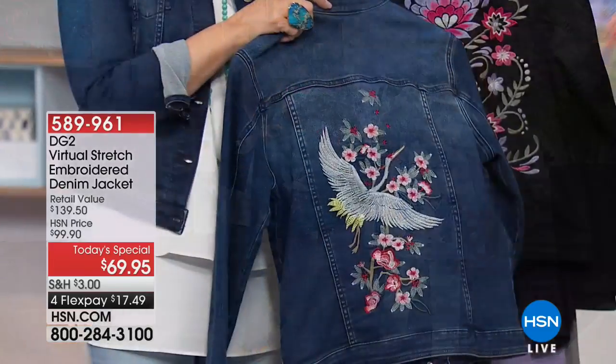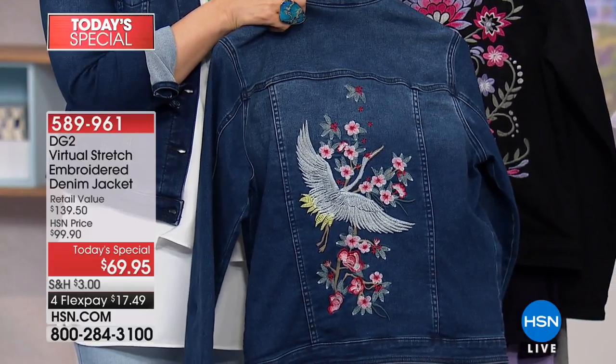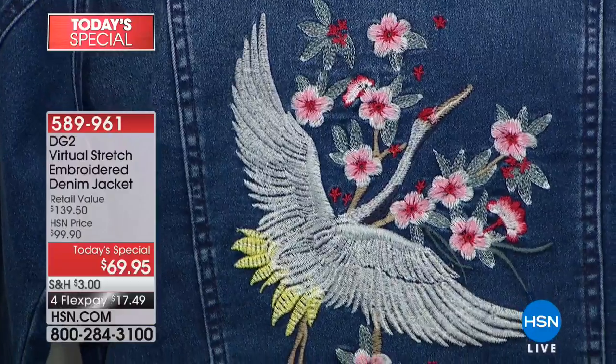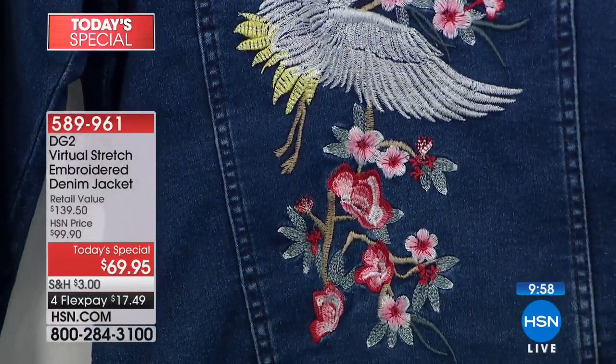And, you know, it's elegant enough for somebody of age to be able to wear without feeling silly. Right. So it's on trend, but it's not trendy. It's more classic. Exactly. I 100% agree.